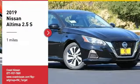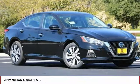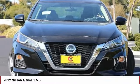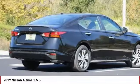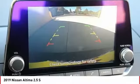Stop by and take a look at the 2019 Altima. The Nissan Altima offers advanced features to make life easier, including push-button ignition, which comes standard. Combine that with a powerful V6 or efficient 4-cylinder engine, 6 standard airbags, and over 5,000 quality and performance tests, and you'll see the Nissan Altima is made to drive and built to last.